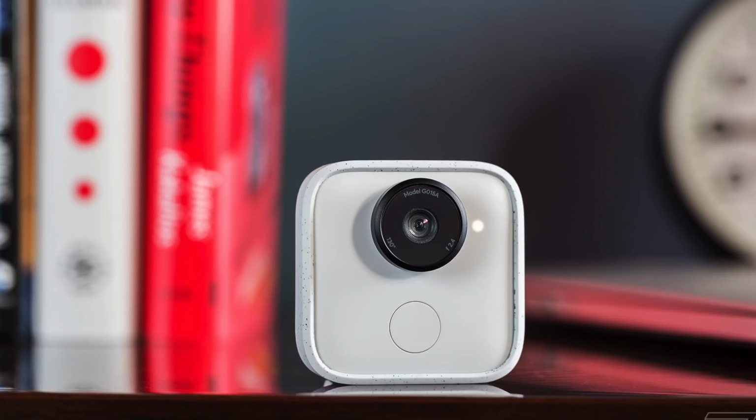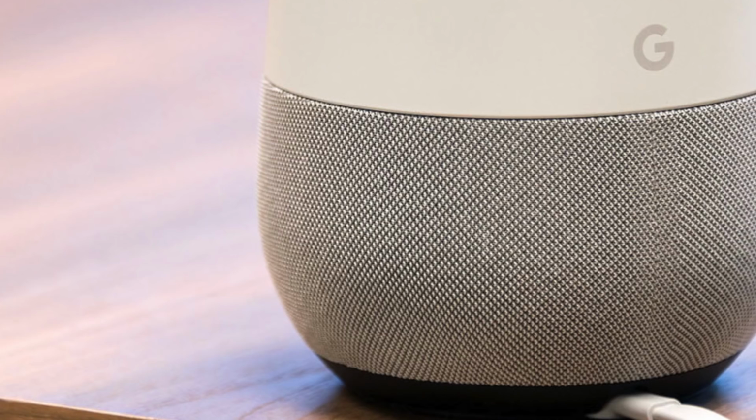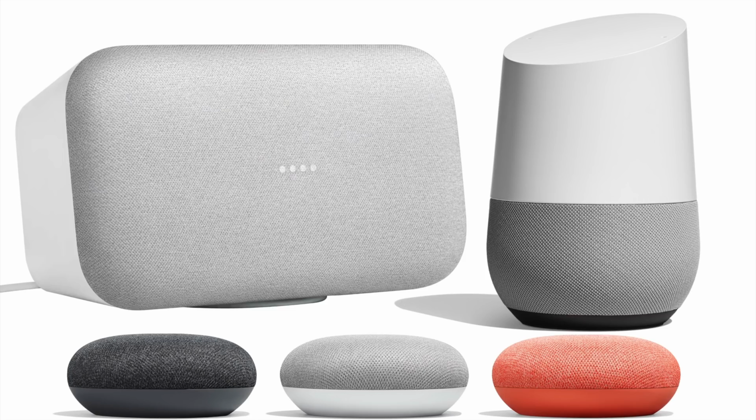As far as material goes, what materials Google is using with their products, they're really utilizing plasticky materials, some fabrics on certain areas for the speaker part. And as of now, I think that's not bad. Plastic, you can really make it look super nice nowadays.